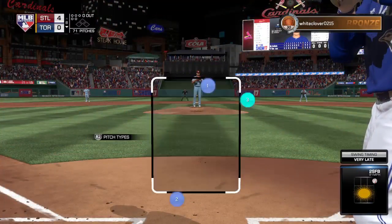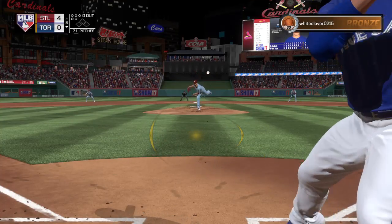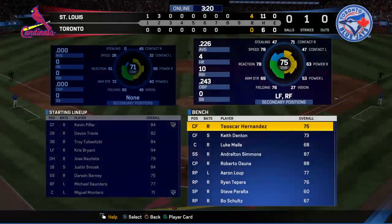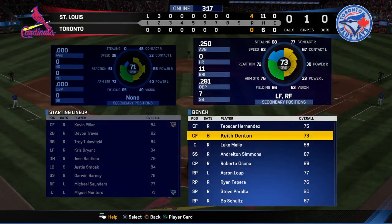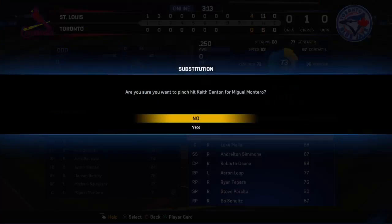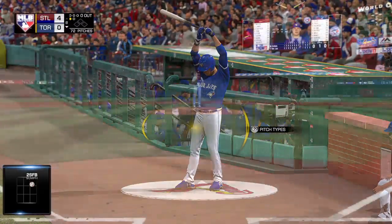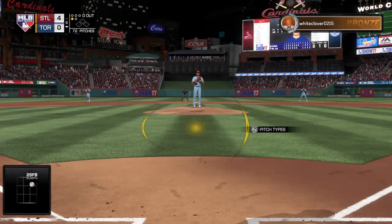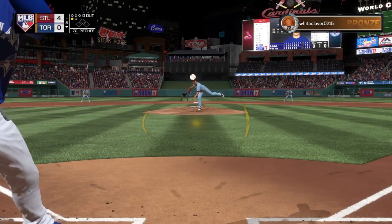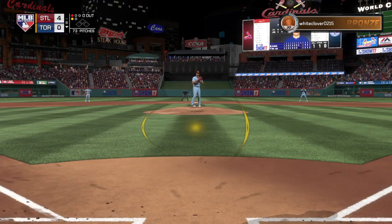Here's the catcher now, Miguel Montero. No hits in 2 trips to the plate for him in the ball game. In there, no balls and a strike. Keith Denton will try and get his club back in. Number 7, Keith Denton. Crowds him a bit with a fastball there, and it's 1-1.